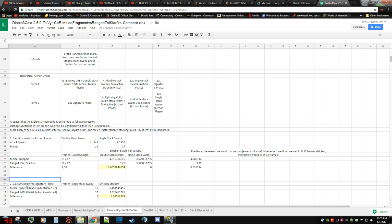And moving on to calculating Strickens per second for our signature phase, we have Spectral Blade, and we have our Magic Missile. The difference here is because we have Fragment of Destiny in the melee build, that will hit the 11 frames per second max Stricken stacking breakpoint, which is about 5.45, and the ranged build is still also a speed coefficient equals 1 spell, but is back at the 17 frames per second, which is 3.52.